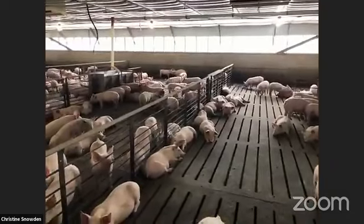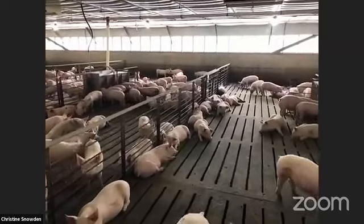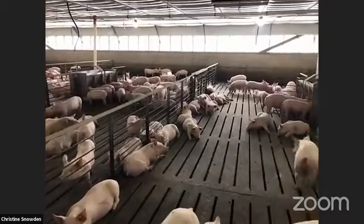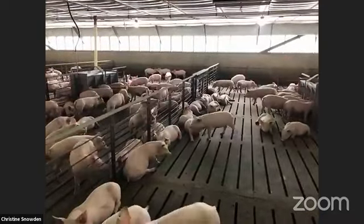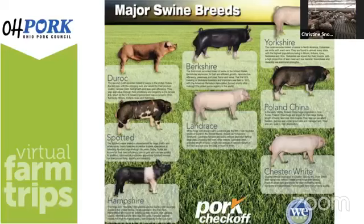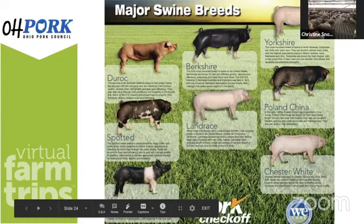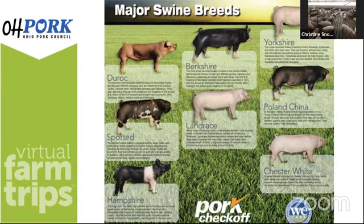Yep, so all of my pigs are white for 2 reasons. One is that because this is a gilt barn, a lot of my pigs are going to go back and become mamas. So actually white breeds of pigs, which include Yorkshire, Landrace, and a couple other breeds. We mostly use Yorkshire and Landrace. They are more maternal breeds.